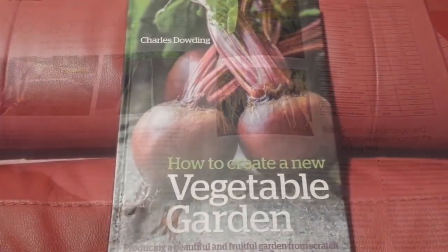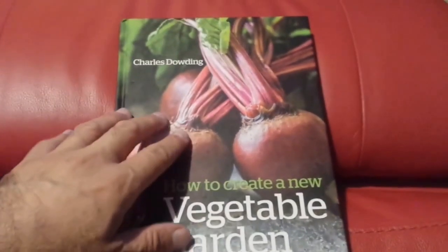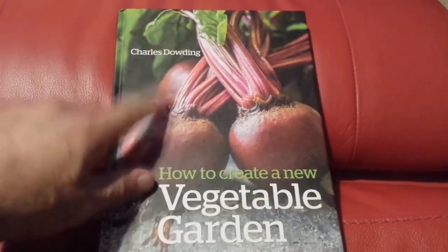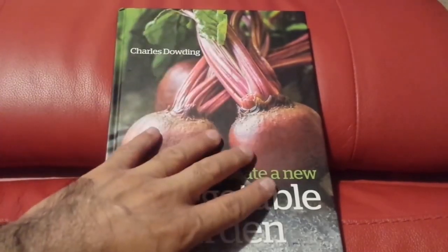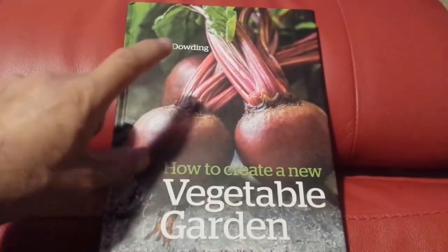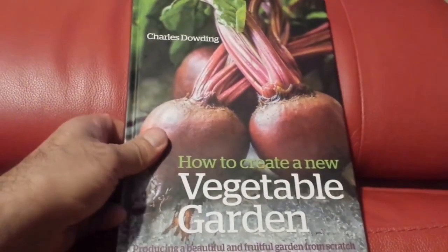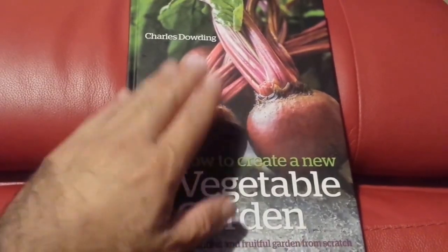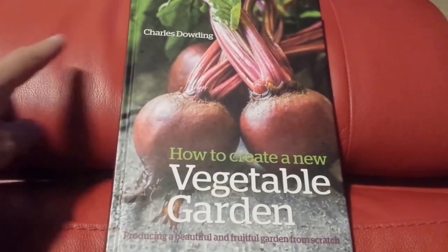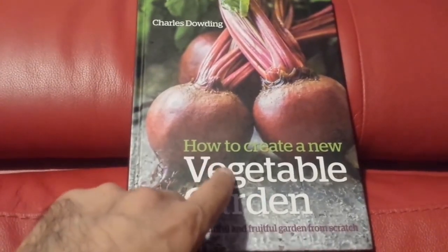Now, how to create a new vegetable garden, producing a beautiful and fruitful garden from scratch. Charles Dowding, due to private issues in his life, in 2013, I think, or 14, started a new garden. He moved out of the old garden that he had with his family, started a new life somewhere else in Somerset, bought new land, and then started to create a garden the way he did at his previous site. You may find about that previous garden in his other books. But this is a book that relates just to how he created that garden.